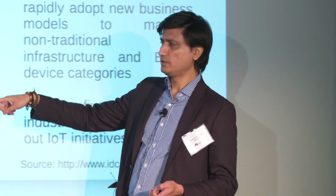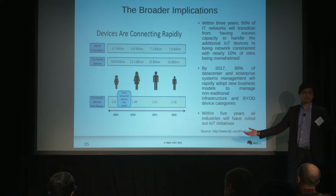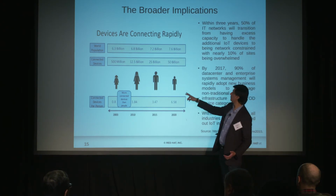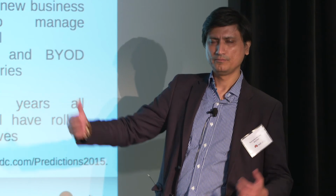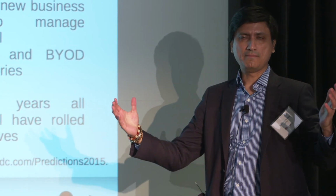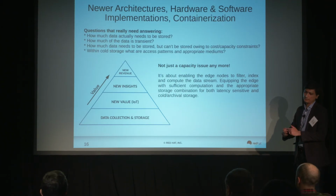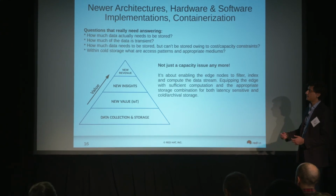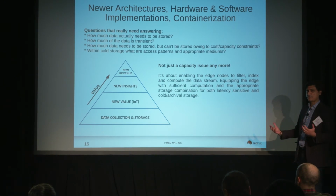You also have to remember that every time you process data, it generates even more data, because there's metadata associated with that data. So this is actually a very conservative look. We're talking about data size problems of unimaginable sizes. What I want to do here is get us thinking about this, because it's not about the amount of data that's going to be generated.